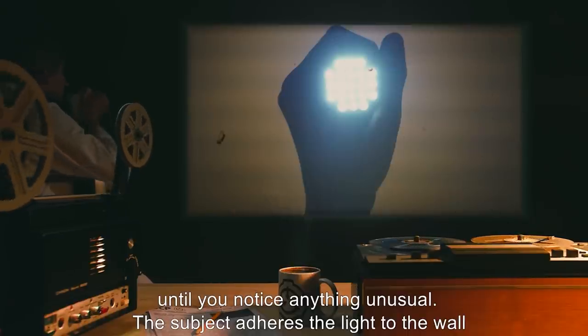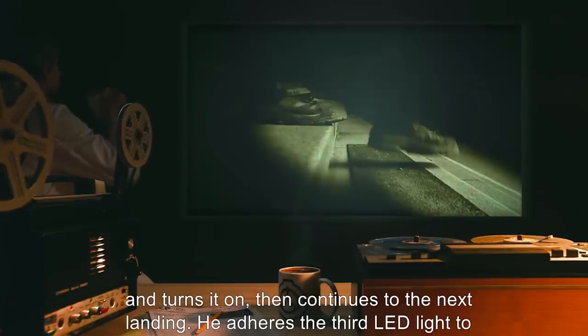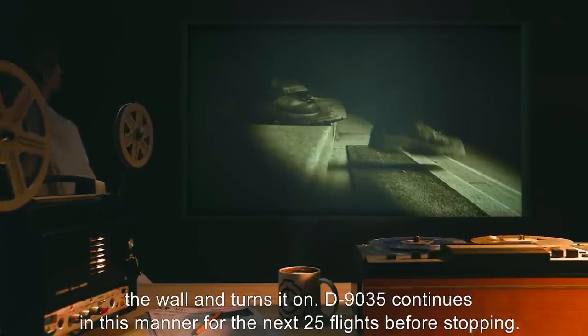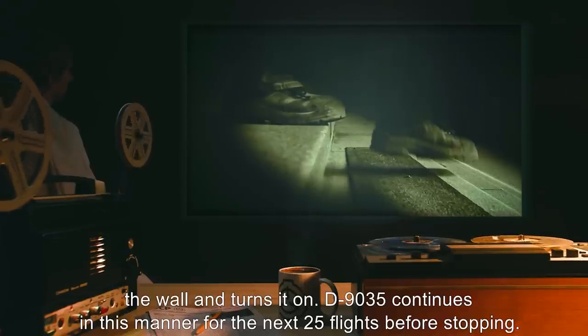The subject adheres the light to the wall and turns it on, then continues to the next landing. He adheres the third LED light to the wall and turns it on. D9035 continues in this manner for the next 25 flights before stopping.